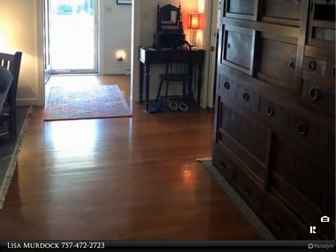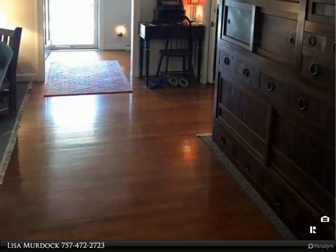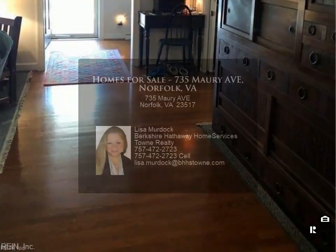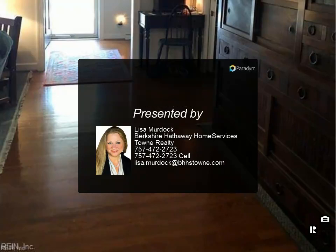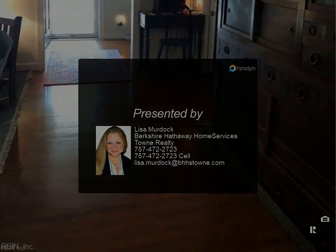Quiet, tree-lined street 1/2 block from Colley Avenue and the Naro Theater. Visit great local restaurants, and downtown is within a short commute. Lawn maintenance may be included at additional rent.